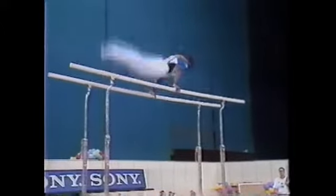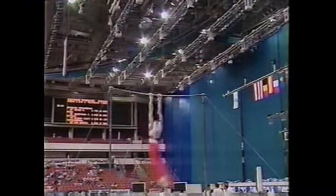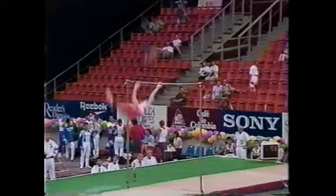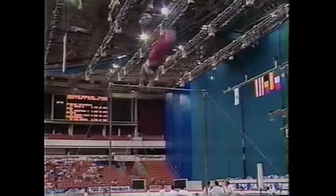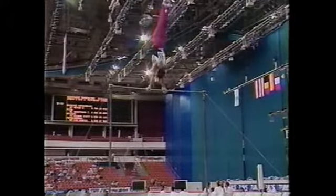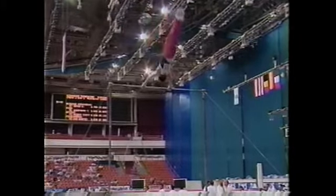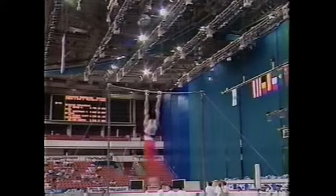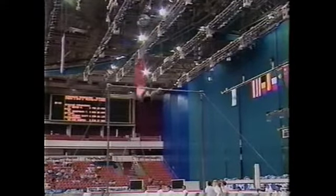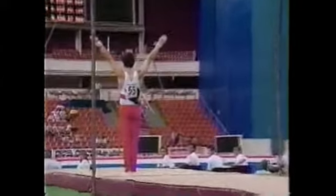And beautiful start on the rings. Scott Keswick has a fall, and now Cheney Humphrey. Alexander Shostak now on the high bar for Belarus. The layout, full twist.